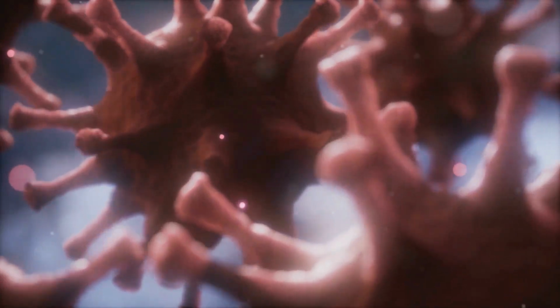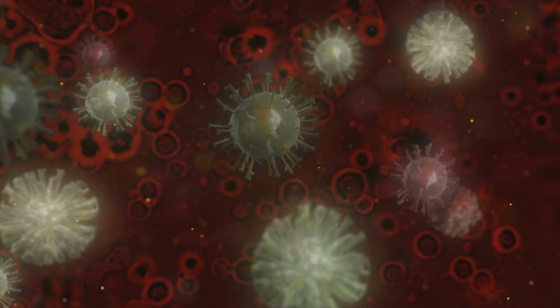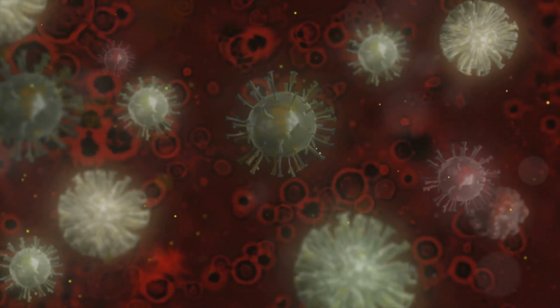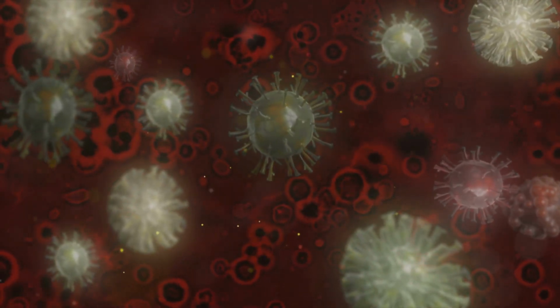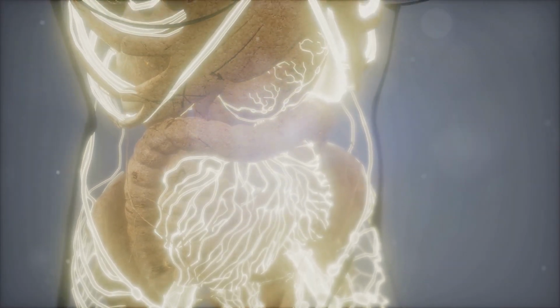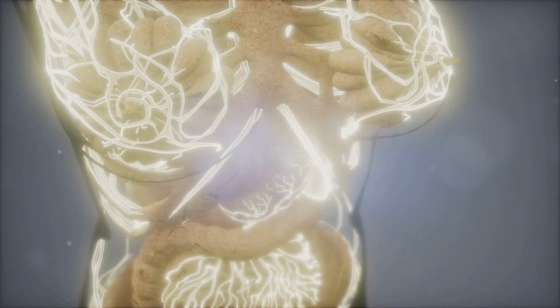For instance, the immune system and the nervous system communicate closely, with immune cells influencing brain function and vice versa. This crosstalk can impact mood, behavior, and cognitive function, highlighting the importance of a holistic approach to health.